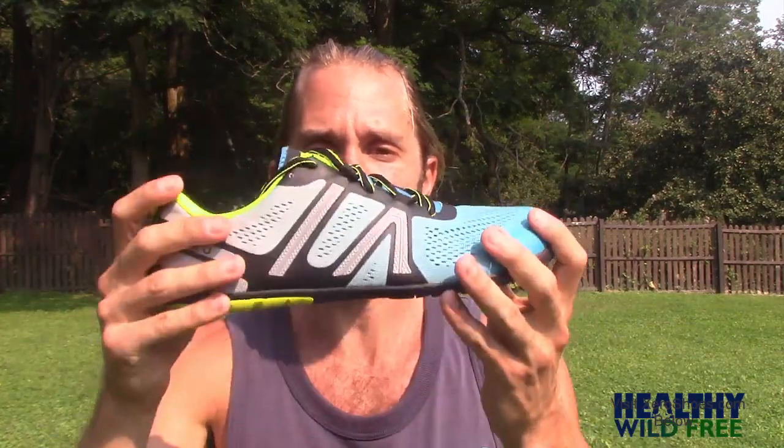So that's the first thing. And then they're minimalist shoes, meaning they're lightweight. These shoes are incredibly light and they crinkle up into a ball. So they're incredibly flexible. So they rely on the flexibility, mobility, and strength of your feet to move your body as opposed to the shoe being a brace or a crutch.